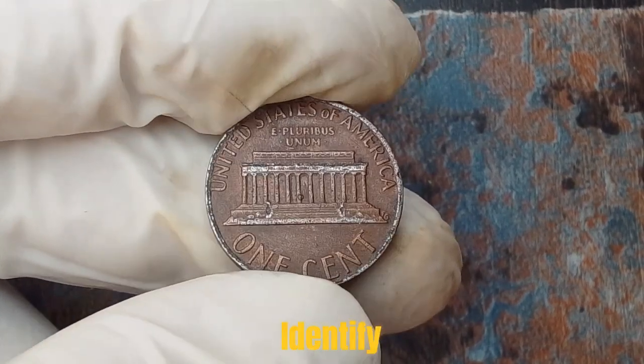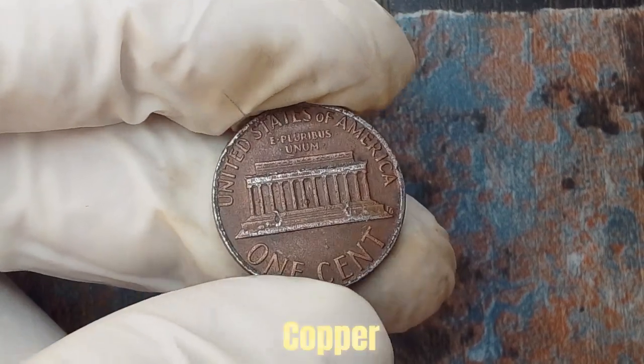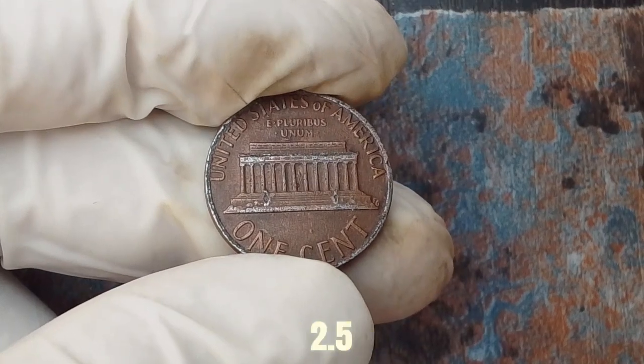Here's how you can identify whether your 1983 D Lincoln cent is worth money. Weigh it with a digital scale. A copper penny weighs around 3.1 grams, while a regular zinc penny weighs 2.5 grams.